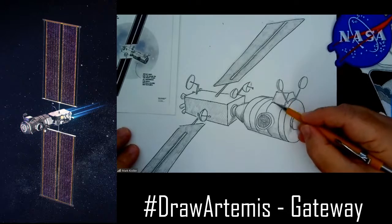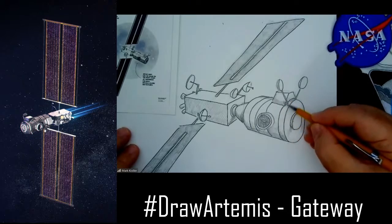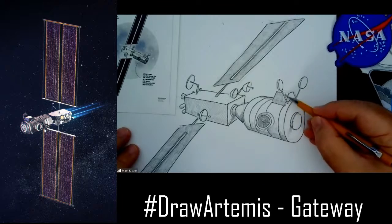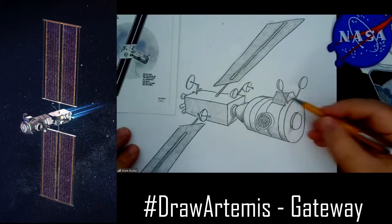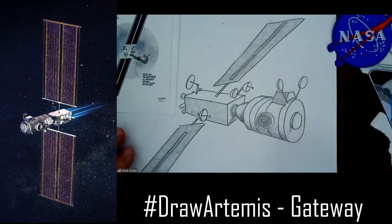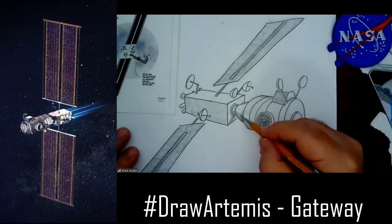So we have a question that has to do with Halo, and it's from Emma, and I think she's from Scotland. And she wants to know, how do you clean the Gateway between each of its visitors, sets of astronauts? That's a great question, and that's something that we're really struggling with.